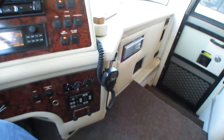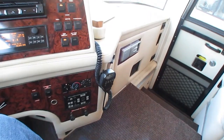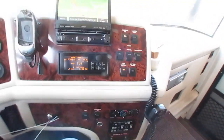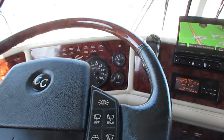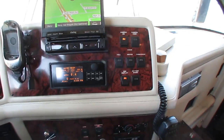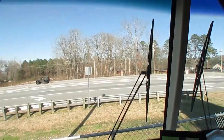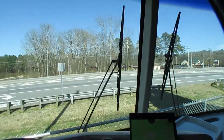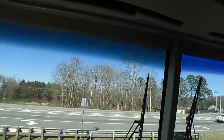CB radio, and passenger AC control. Wow. And like I said, you turn those overhead blowers on and you got driver and passenger overhead blowers. It's amazing how much air this thing can throw out for automotive AC. It's the most powerful I've ever seen. Windshields look great. You've got power shades that come down. You've got one here on the side, or they call that the toll.